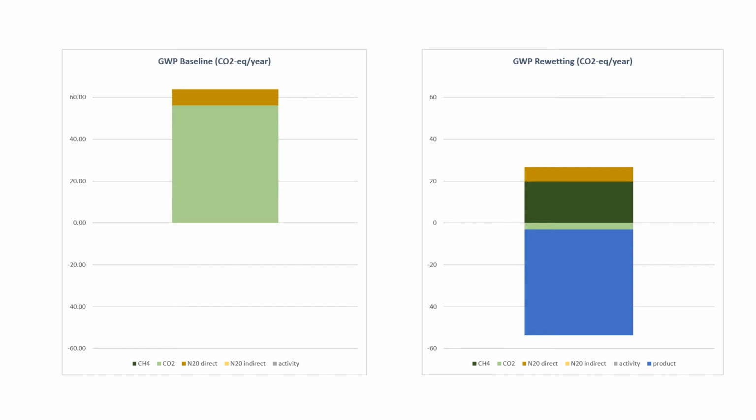So just looking at the left-hand side first, you can see the field at the moment, using this particular model. It was developed in northern Germany, so the UK have yet to bring out a carbon calculator for the UK, but it's coming. Using this data, you can see there's a lot of carbon dioxide, or CO2, release and some nitrous oxide direct release. So over 60 carbon dioxide equivalents contributing towards global warming each and every year, just ticking away.